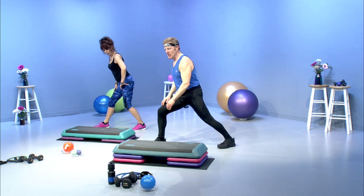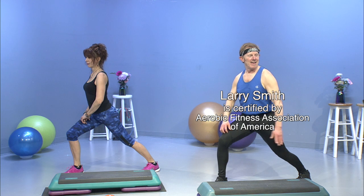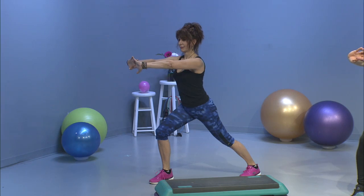Knees over the ankle, slide it back. Now take the arms, push forward. Very good form, Mary.